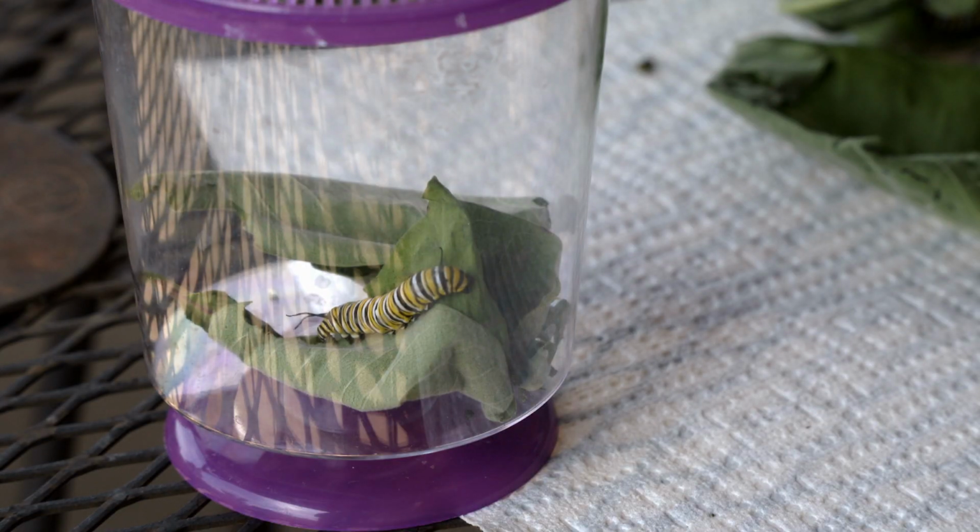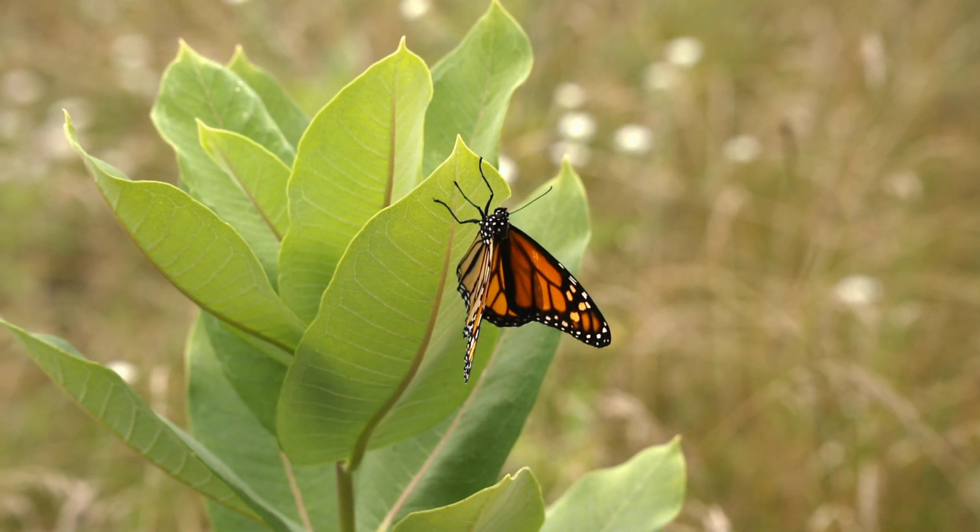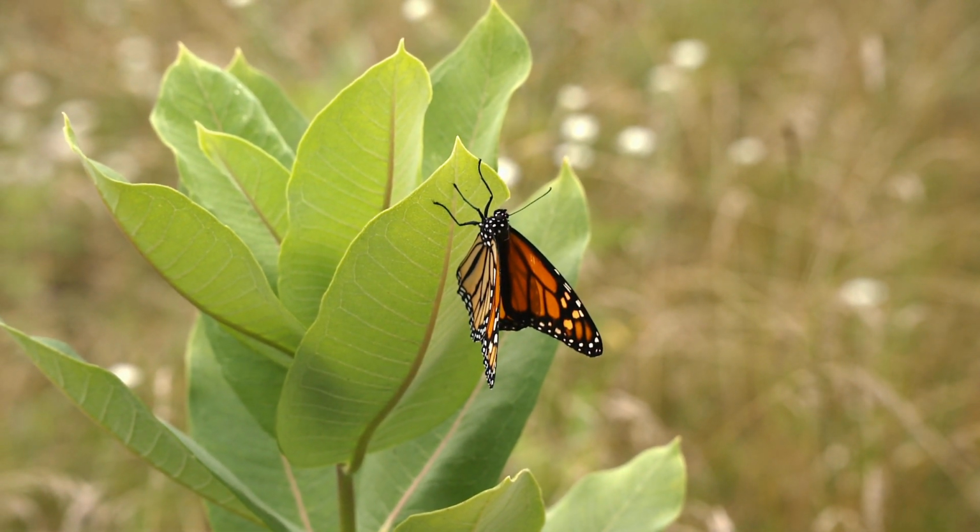Fine and dandy. But the question remains, are the monarchs responding to more milkweeds? They have increased. I mean, we hear back from people, oh my gosh, we have so many monarchs this year.